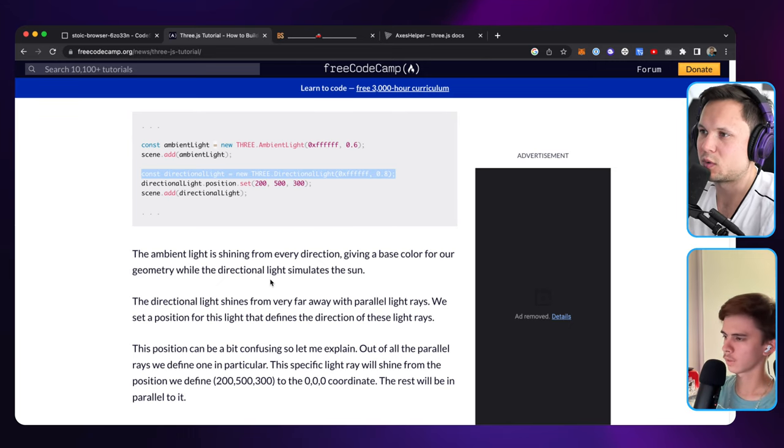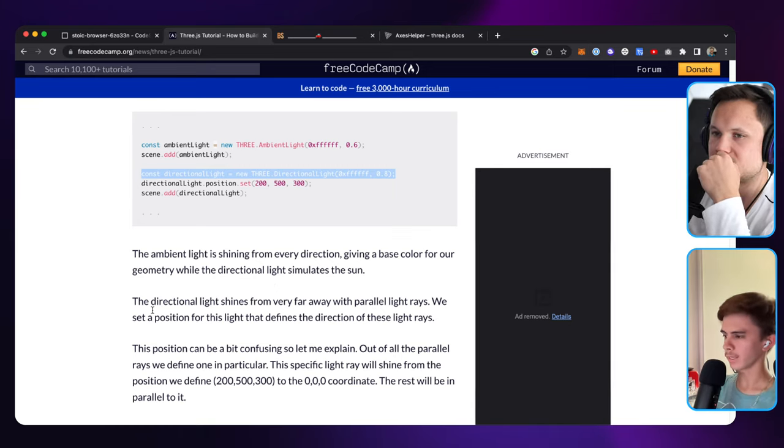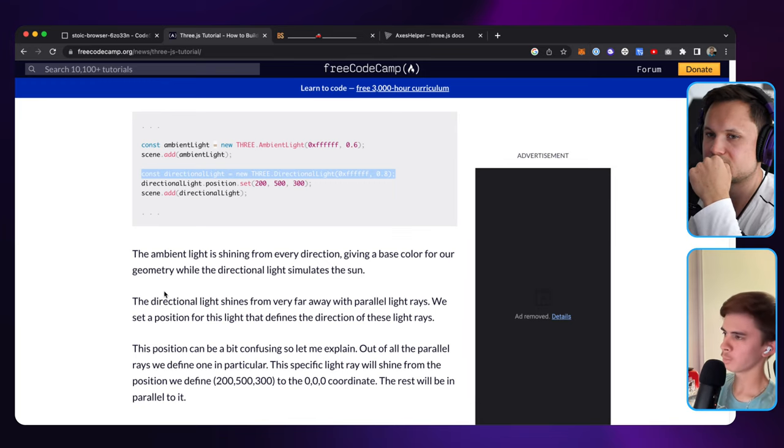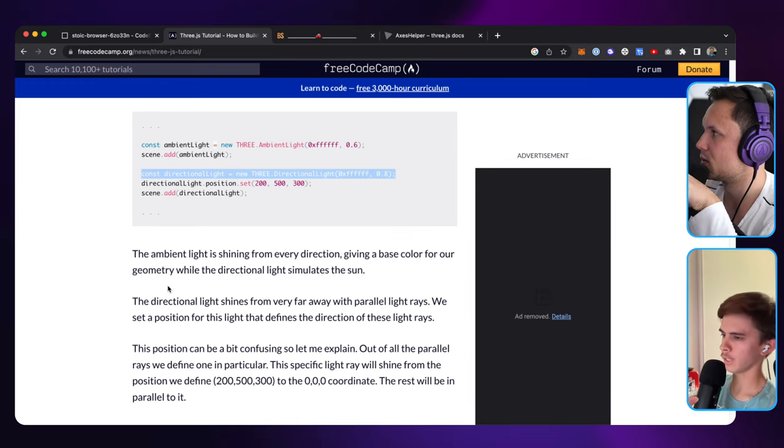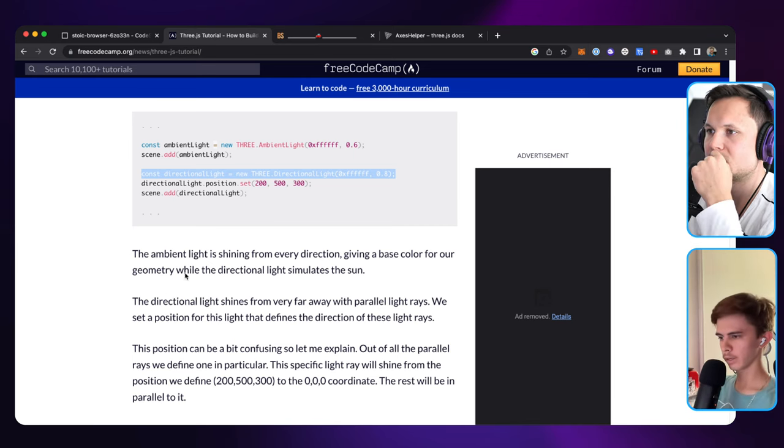So ambient light is like a normal light that's shining, while directional light is similar, you know, it's lighting up from some kind of an angle, pretty much. Yeah, so the ambient light just kind of helps brighten up the geometries. The directional light is going to actually simulate the main light.